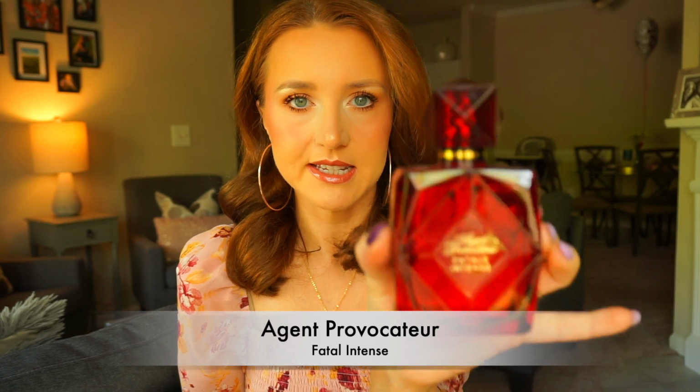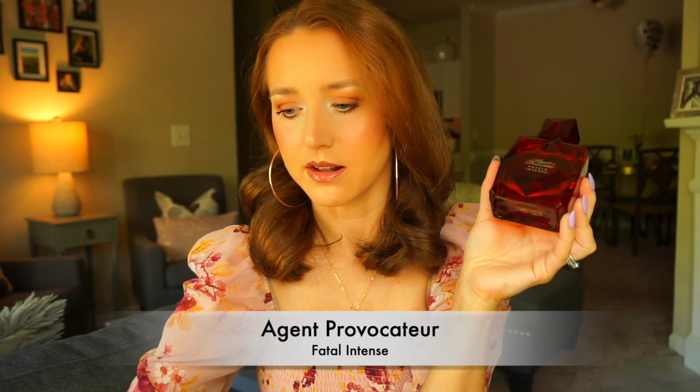So the next one is from Agent Provocateur, and this one is Fatale Intense. Really pretty bottle. I haven't worn this one a lot, I'm not gonna lie. I love it, but I've maybe worn it once or twice. So there is leather in there.